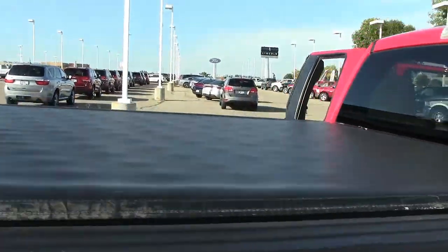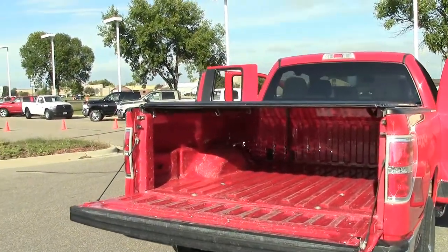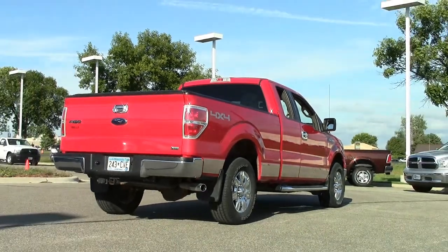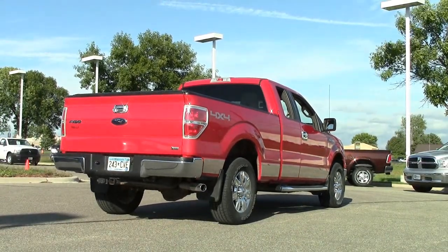There are some scratches in the bed of this truck. It was used for what it was designed to be used for, going out and getting the job done. But it comes with a nice roll-up tonneau cover. And when you're not hauling cargo, you'll most likely have the tailgate closed and the tonneau cover rolled down, so you wouldn't see those scratches.